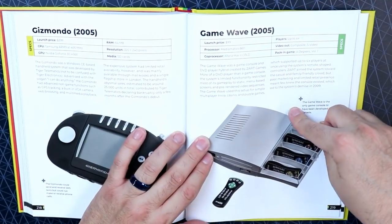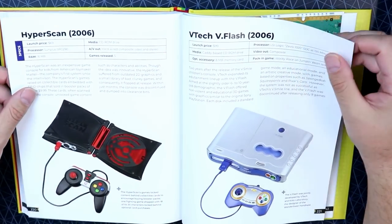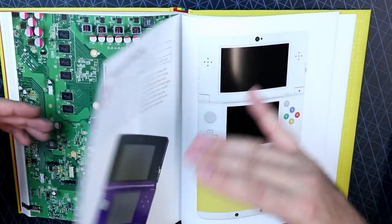The Gizmondo, what? Oh my God, the Game Wave. What the hell is that? Oh my God, I'm going to have to read up on that one. The Hyperscan, I remember that garbage. VTech V.Flash, they even have the little kid consoles in there.